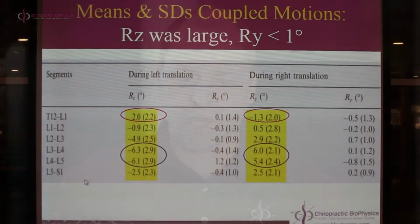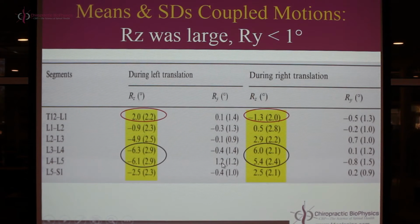We jump over to the rotation on the y-axis. The rotation on the y-axis, we found extremely small to non-existent y-axis rotation. The largest y-axis rotation was actually at L4, L5, 1.2 degrees. You'll look at the standard deviation, and what we notice is the standard deviation is actually either a bit larger or about the same as the actual measurement, meaning that our measurement is not quite sensitive enough to pick up rotations under a degree, and all these things are really under a degree anyway, so the chances are it's not really moving much in terms of y-axis rotation.